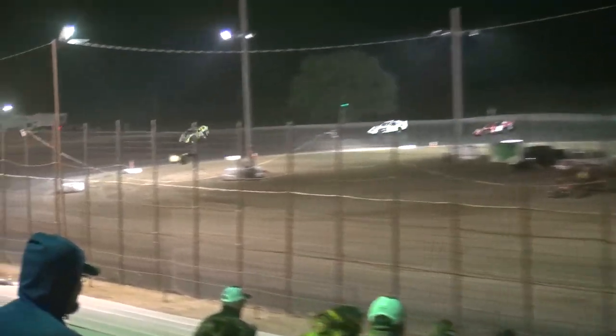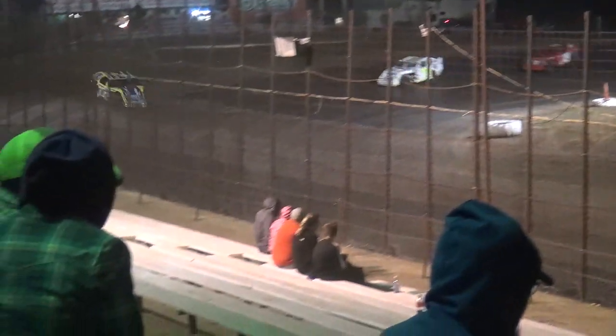Can he make it 2 in a row, or will Derek Hicks step up? Dennis Elliott also in the mix as Hicks slips around. That's going to allow Elliott to close up on that 2nd place car. Can Elliott get by the fast 78 of Derek Hicks as he looks on the inside down the back straightaway?